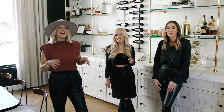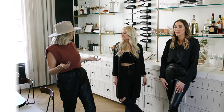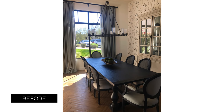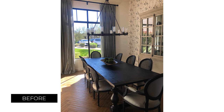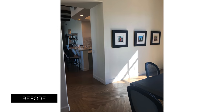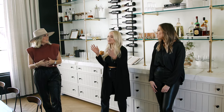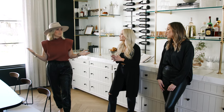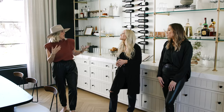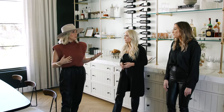Exactly. When we got this space, it was just a regular old formal dining room. There was wallpaper on this wall, and a hutch that was big but didn't fit the space properly. Center chandelier, basics. It was beautiful, but we could do better. The rest of the house is so beautiful, so we felt it was underwhelming at best. We talked to our clients a lot, asked them, how often do you use this space? What do you use it for?